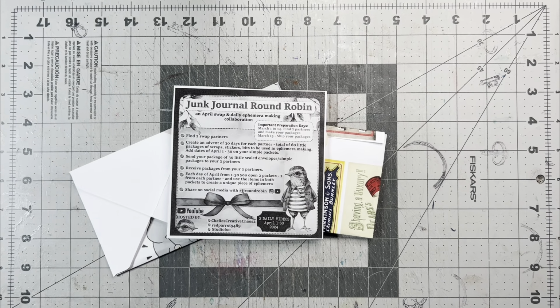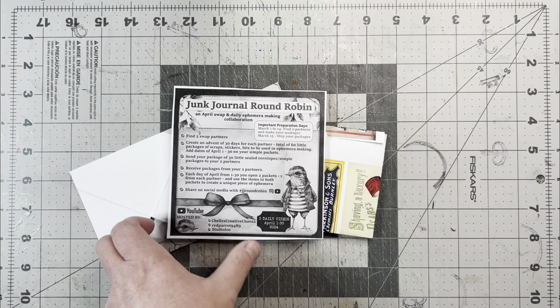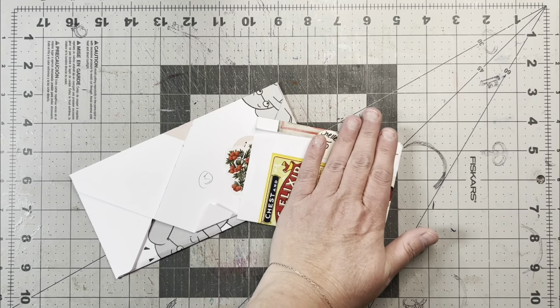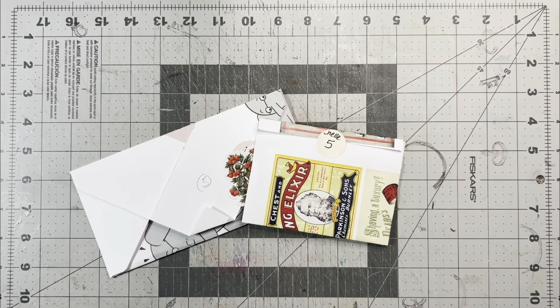Hashtag JJ Round Robin. This is a collaborative challenge with myself and Mary Ellen over at Red Parrot and Cindy over at Studio Lou. So check both of them out, see what they're up to for today. Hopefully by now you've figured out that this little challenge is I've got a packet from Cindy and a packet from Mary Ellen, and I'll open them both and create something with what they've sent me.